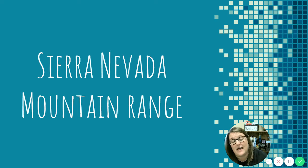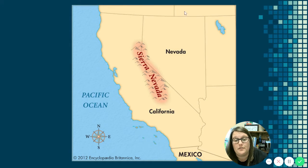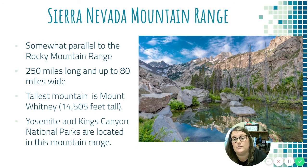Next, we have the Sierra Nevada mountain range. This is going to run through California and Nevada on the west coast of the United States. Okay, so some things that you should know about the Sierra Nevada mountain range. It runs somewhat parallel to the Rocky Mountain Range. Okay, it is 250 miles long and up to 80 miles wide at its widest points.